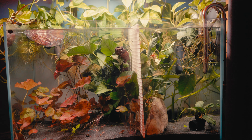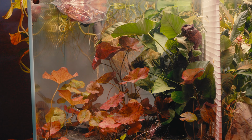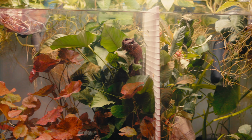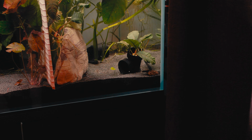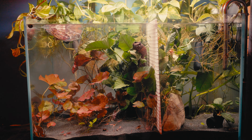I don't know if you guys can see it, but on this side we have Reeboks. Yeah, where is he? Oh, he's in the corner over there. And on this side we got Mr. Oswald, aka Oz. So yes, guys, we got a new puffer fish to the family.